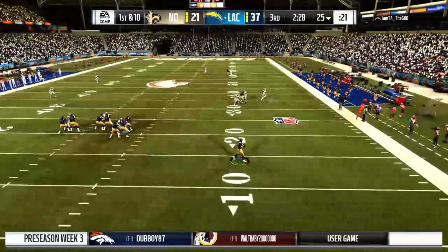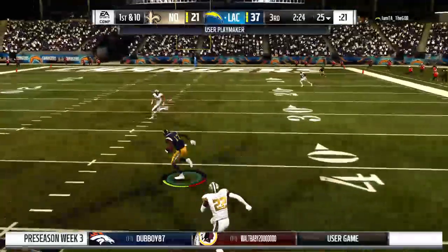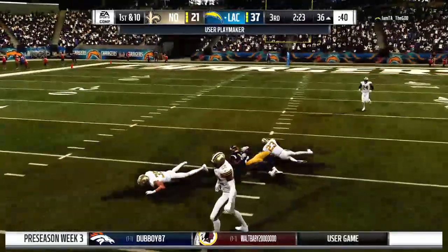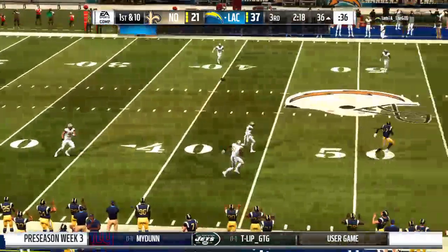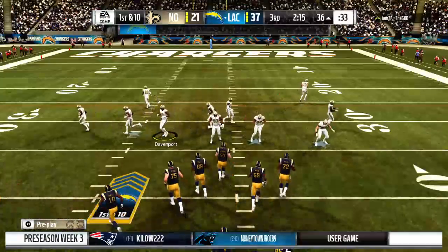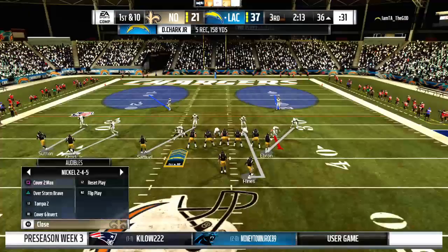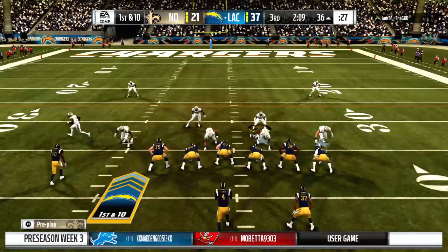Yeah, because the secondary, they really look clueless. And that was amazing because that drive went. He's got a man, complete. And they get this well past midfield before being stopped just before the 35. A gain of 39 that time. So how about that for a chain mover? They're all the way down inside the 40 now for first and 10.